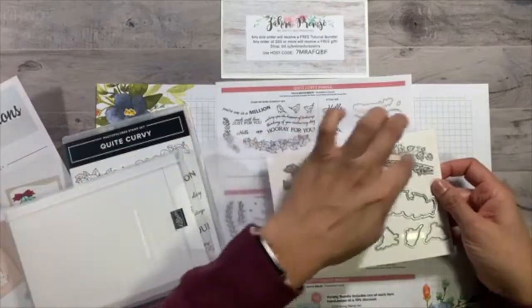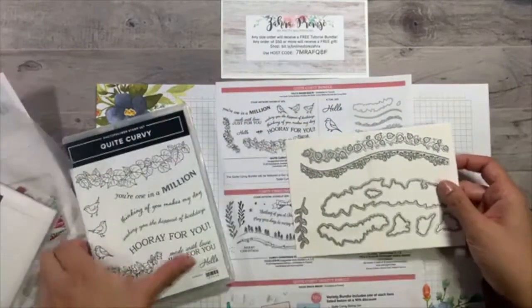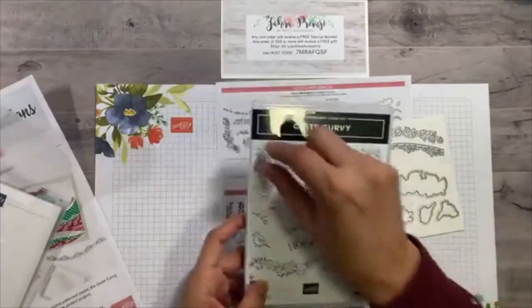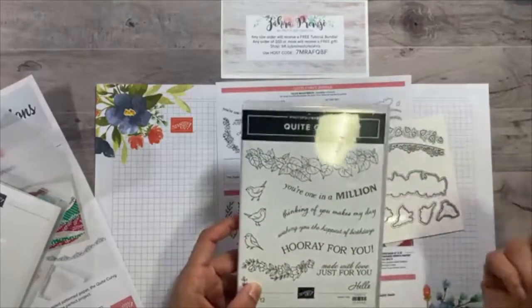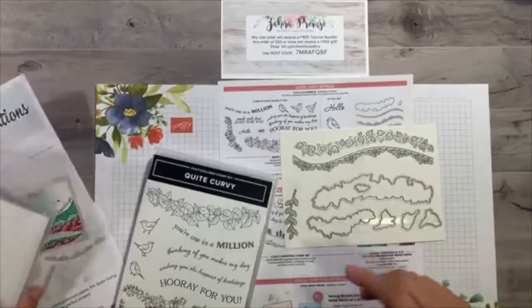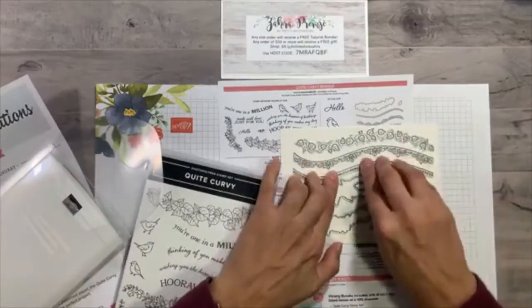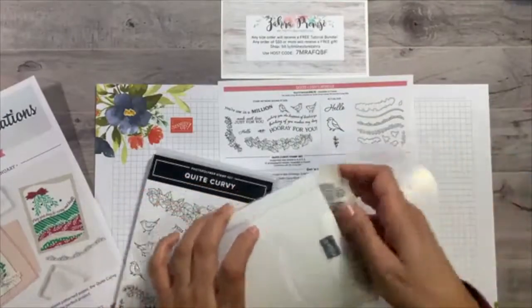So they've got these really nice curved dies. Then they've got some smaller dies that will cut out some of the images here. So the little birds. And then there's one here that will cut out this long vine, I guess you'd call it a vine of leaves. I don't know if that's the right word. And then they've got these really nice little ornate dies. I'm missing one die actually, hold on. Here we go. So you get 10 dies in here.